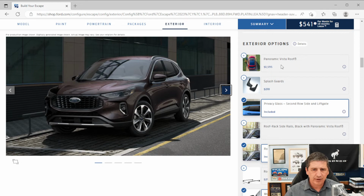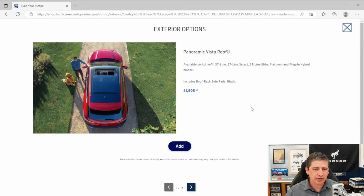And Vista Roof, the panoramic Vista Roof is $1,600, and that one there is actually a factory installed option. You definitely want to get it done that way. You're not going to get it otherwise. So that option there is available, of course, for you, and does mention that it has to have the side rails, which are already standard equipment on the Platinum trim, but you can see the nice glass roof that opens up. It has a power sunshade under there. One thing it will tell you is that this is not available with the side rails. It doesn't actually mention it here, or the crossbars, I should say, but it's not available with the crossbars.